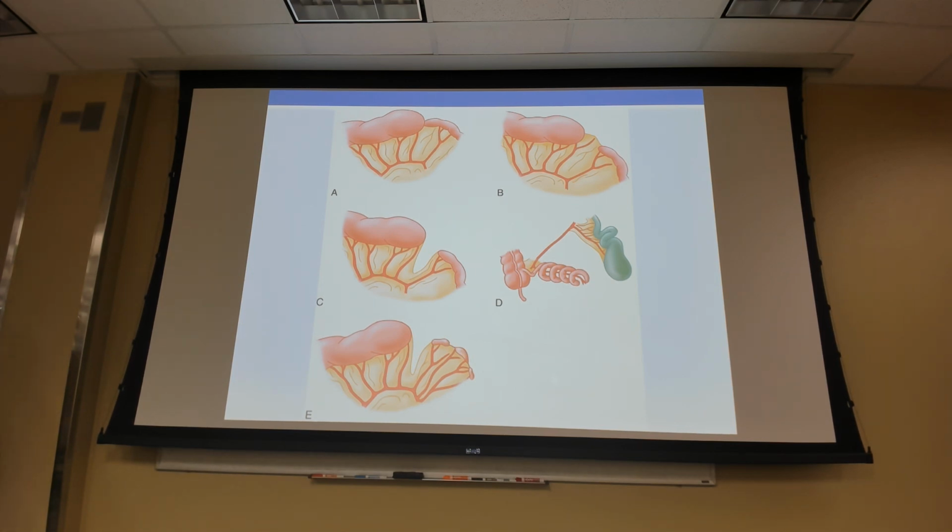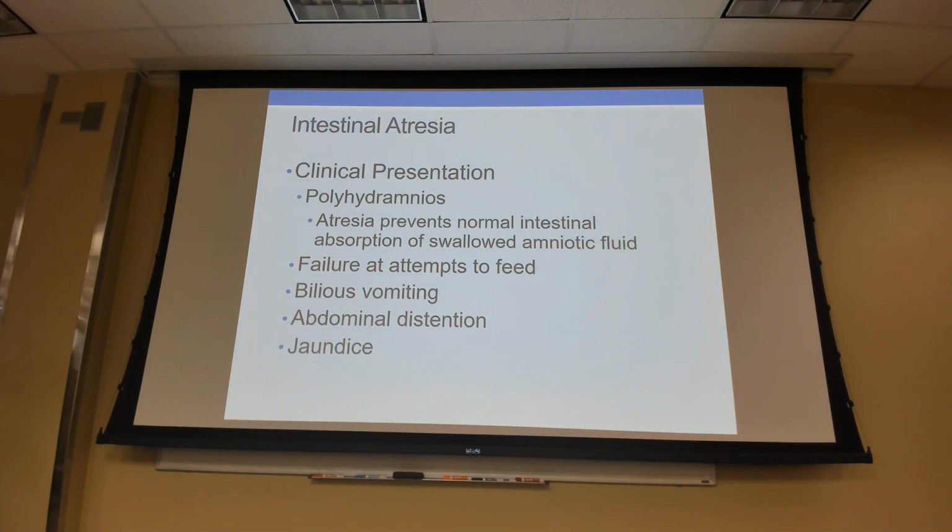You can have the connected blood supply, and there's a stenotic part. You can have a section that is missing. You can have multiple sections that are missing. So you can have all kinds of ways. There's various shapes and sizes of intestinal atresia, different spots that it can occur. So it comes in all different flavors.